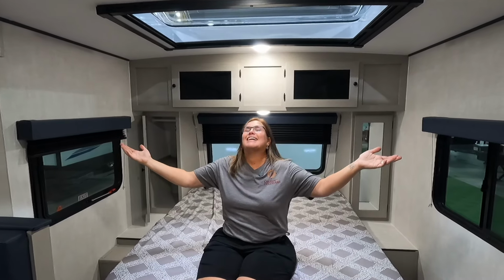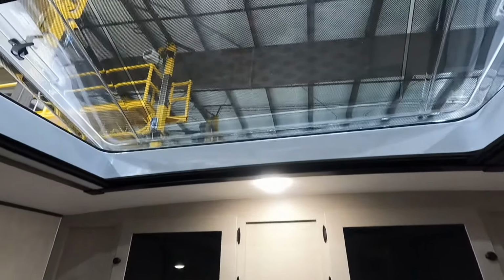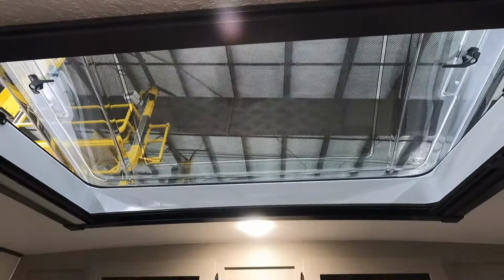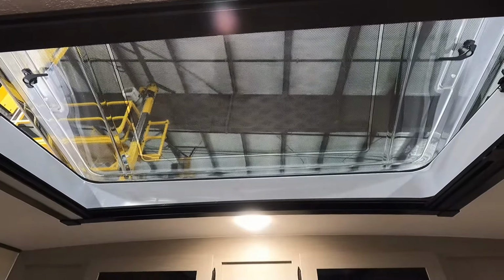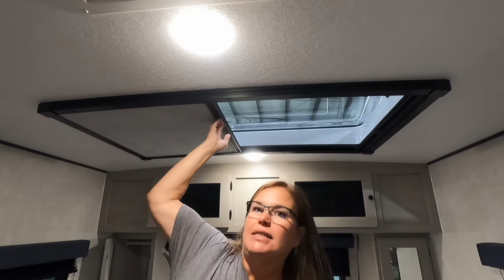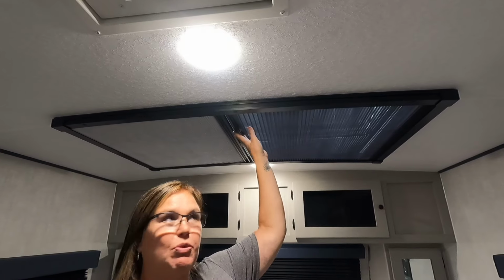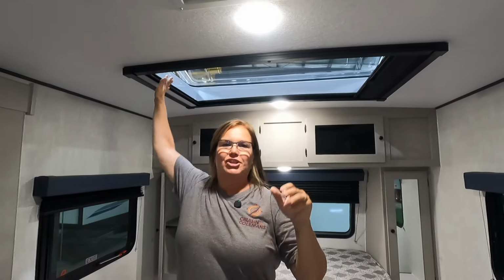Right above me, I can get to sleep under the stars. You may have seen this in 2024 if you are following along, but if you haven't been, this is a great feature on the Coachmen Apex Nanos. The Stargazer has both a blackout blind and it has a screen. So you take your pick as to which one you want. And if you forget to close the Stargazer, it actually is set up that it'll close itself. Don't forget to close it though. But the Stargazer allows you to look at the stars while you're in bed and have a little bit of the great outdoors inside.